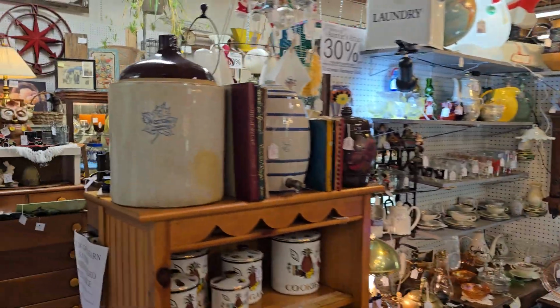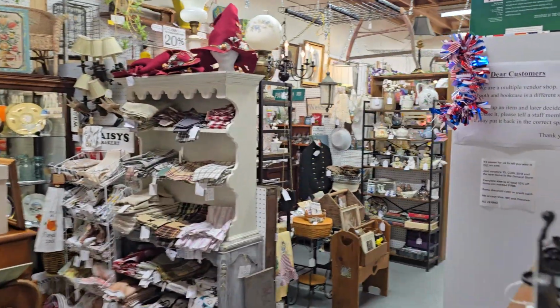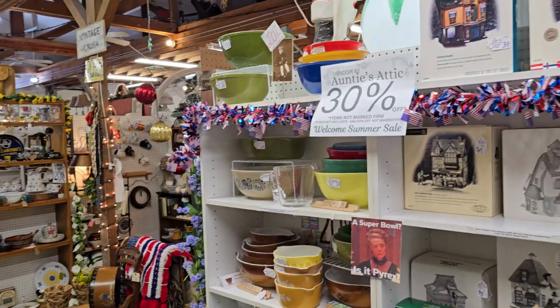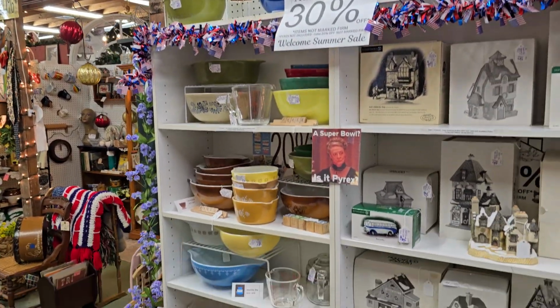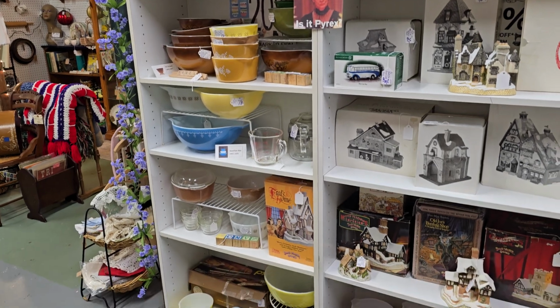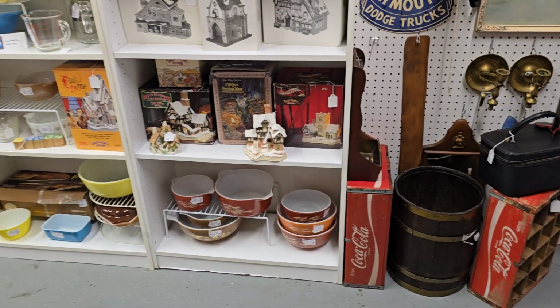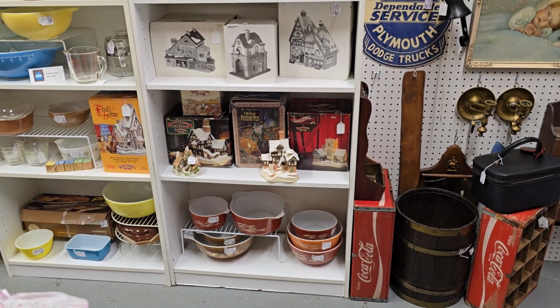I'm going to come over here to this side where she has the two bookcases in a small wall. All right, so there's the Pyrex, which is not part of the discount. You can see it's down to one shelf now. She's having a harder time getting it at a price point to keep it reasonable for you guys. So that's kind of been dwindling a little bit.